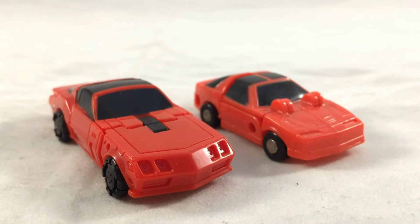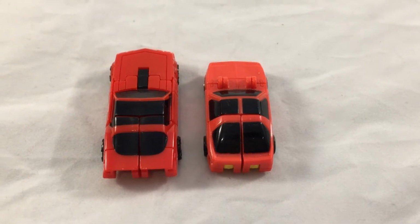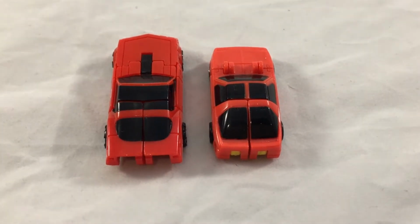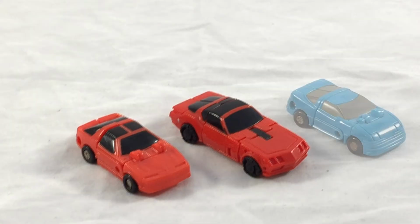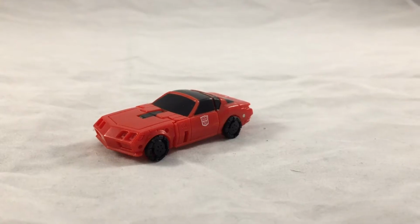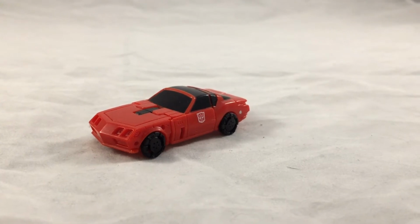Regardless, Road Handler takes a much more angular approach than his G1 predecessor, and aside from the window layout, it feels more like another character's mold got reused, almost as if they had plans for a repaint down the line, and just kinda merged the two designs together. Gotta say, I dig the new route they took with the update. Looks like some sort of future car from Back to the Future.